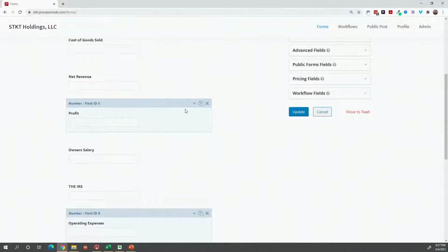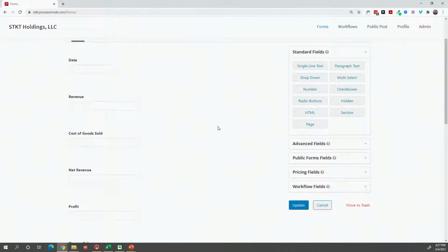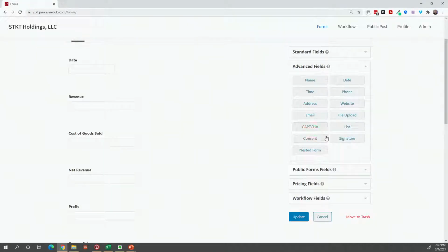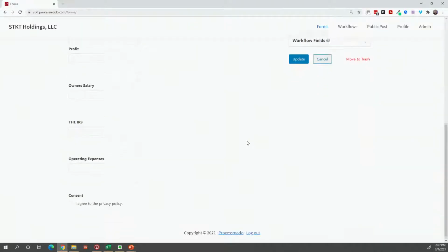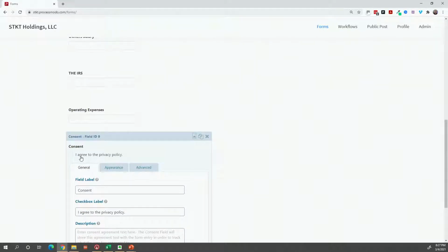Okay, so what we've done is we've marked off all of these, and then the next thing that I want is a confirmation box. I like to use these confirmation boxes. It's called a consent box, is what we call it here on Process Moto. I like to use this consent box because what this does is it makes them check it. So you'll see right here, this is what it looks like. I agree to the privacy policy.